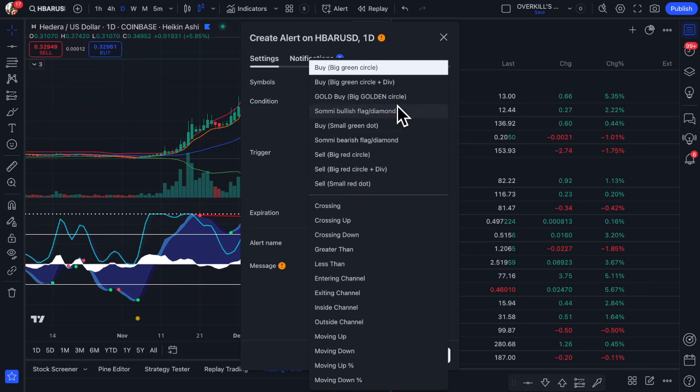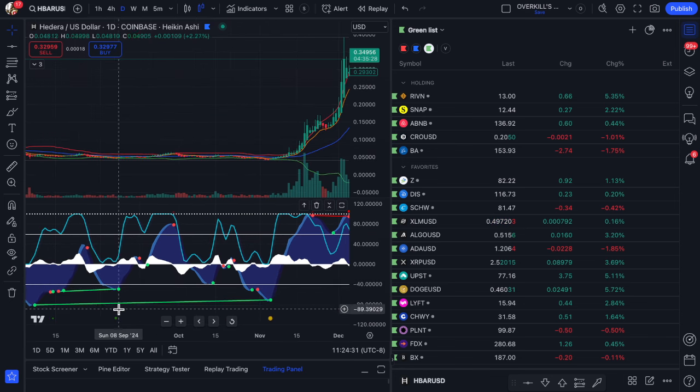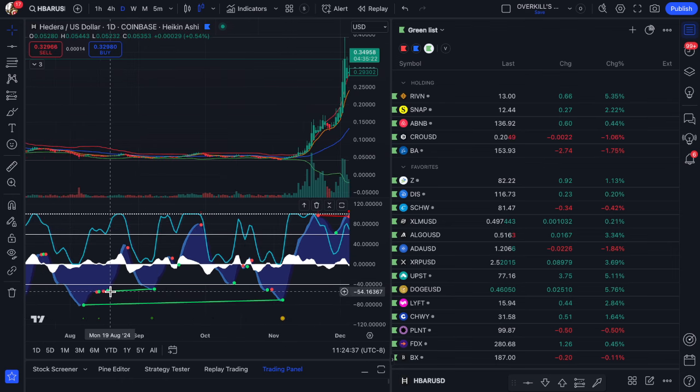The reason I use the small ones is because it calls out every single one of them. The big green dots are the ones with the shaded area down here. And I've seen a lot of questions about this green line here. This just means there's divergence. This was a wave where the green dot came, and then this one right here came at a higher place, so think of it as a higher high. That's telling you this is good divergence, a good trade to take.